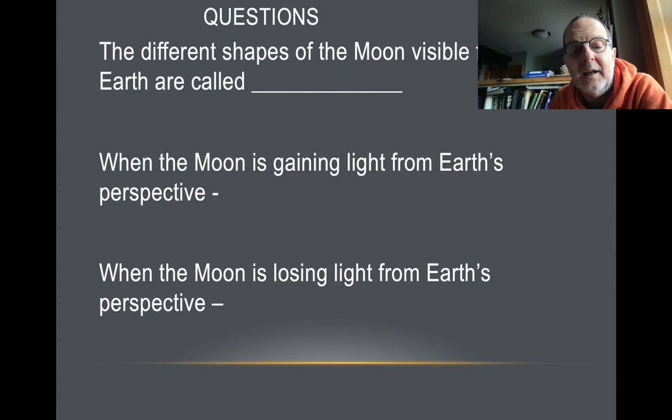Questions. The different shapes of the moon visible from the Earth are called phases. When the moon is gaining light from the Earth's perspective, waxing. When the moon is losing light from the Earth's perspective, waning.